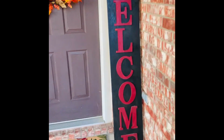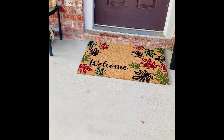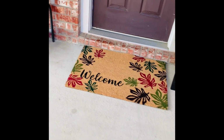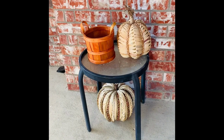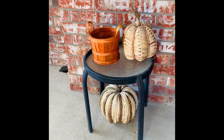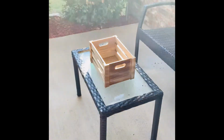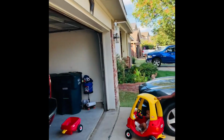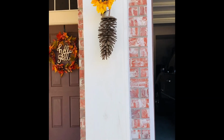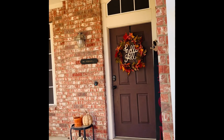And then this is our welcome sign. We always have this here. My homegirl made that for us. And then this is the welcome mat we have for the fall. This is our little table we set up. I love these little basket pumpkins, and we have a little basket to go with it. And here's our little old school crate. And then this little piece right here is a pine cone and a sunflower. So we love it, it's real cozy.